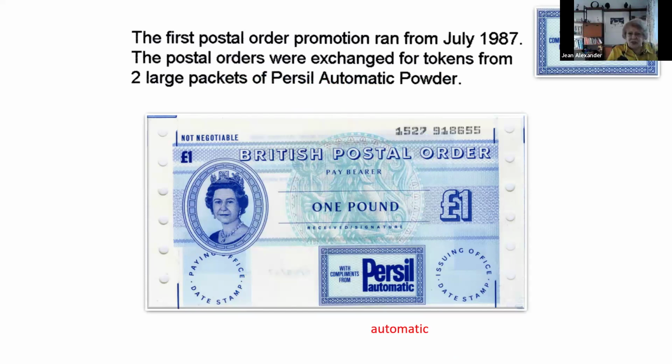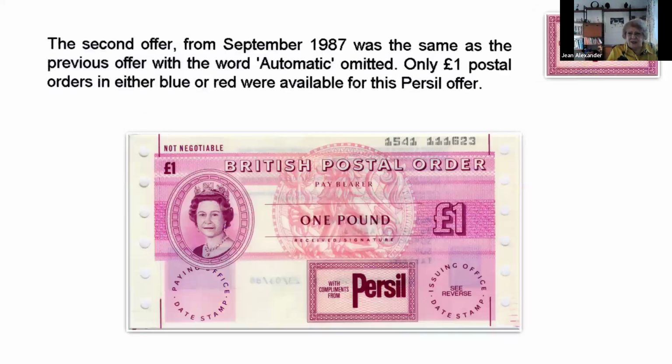From Bold, we're still in postal orders, Persil. Now you get different Persil ones. If the postal order, it says Persil Automatic. And this is from 2 large packets of Persil Automatic powder. And this is another one, and it just says Persil.